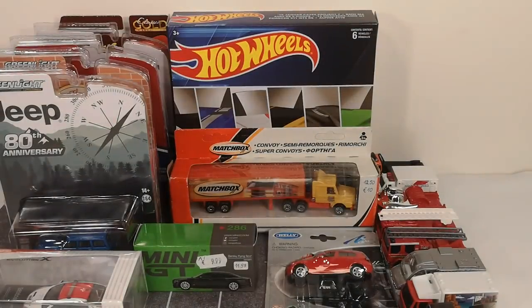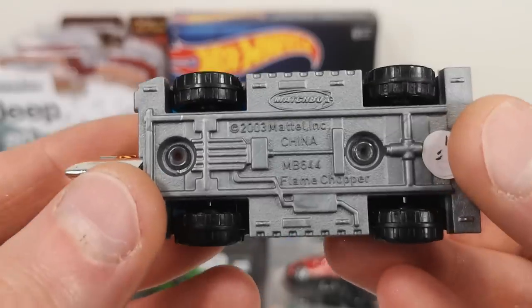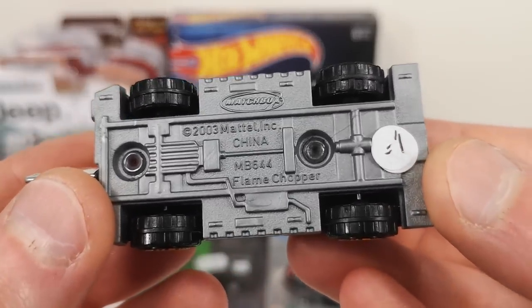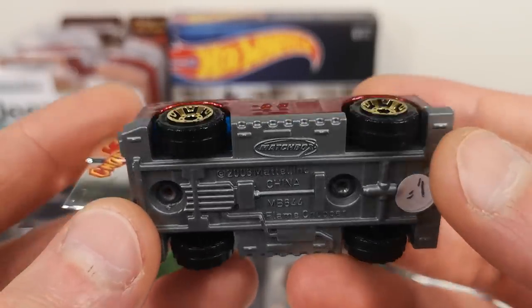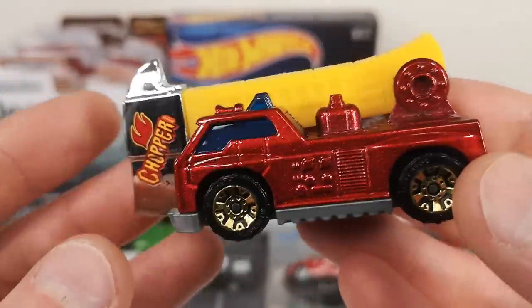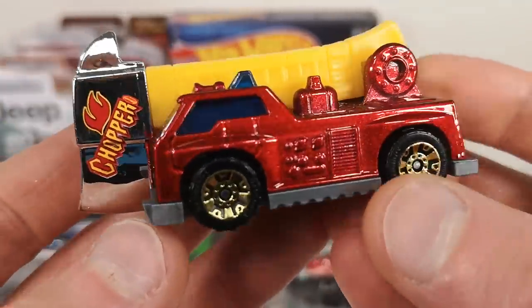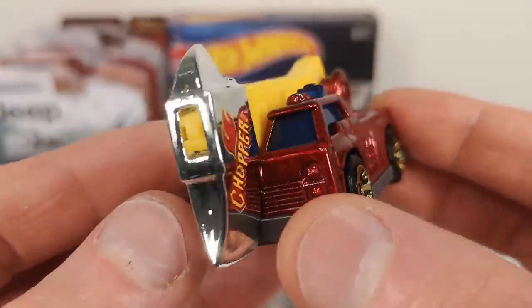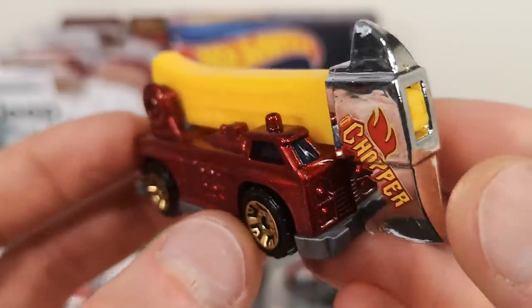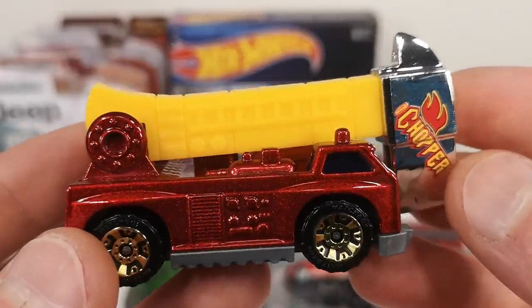Very pleased with this. Then we get to the stuff I bought from Cor. First floor, this goofy one. The Flame Chopper, 2004 mainline. In 2004, they released a whole bunch of weird stuff that they only released once because the collectors were so appalled by it that they did not dare to release another version of it.